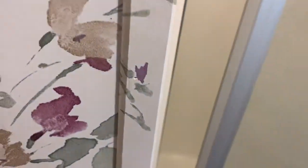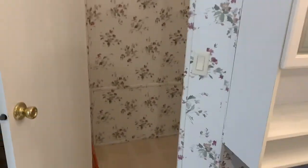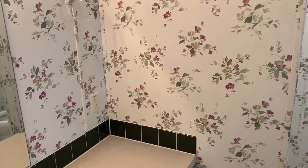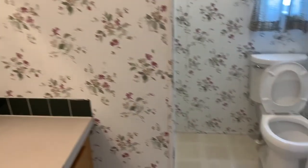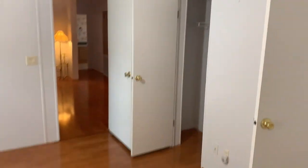All very well maintained, very clean. No doubt they were OCD. This is the large closet that I mentioned as we walked into that area. Once again, sweeping around the bathroom and into the bedroom. And again, the two closets on the right.